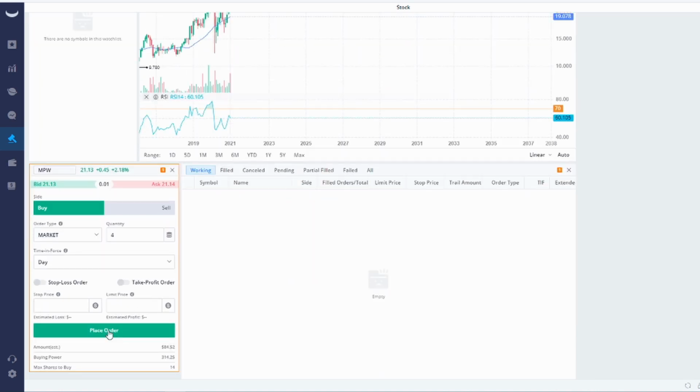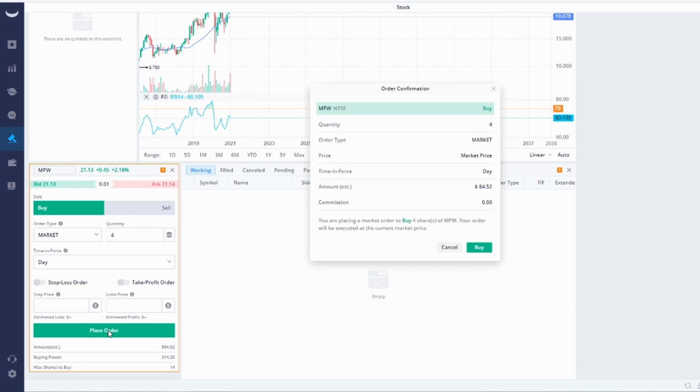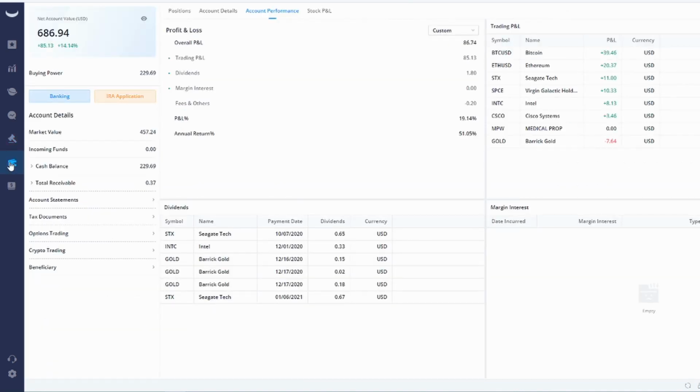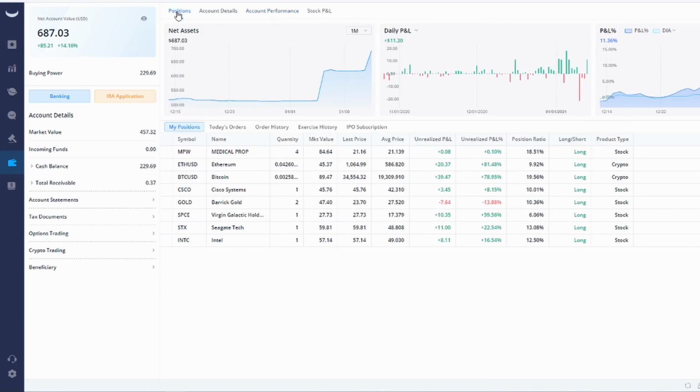And then let's place this order. And let's go ahead and buy. The order was successful. So let's go back to our account. Let's go to positions. And now we own 4 shares of Medical Properties Trust. So hopefully we will start collecting dividends from them and use that cash flow to build up our portfolio.